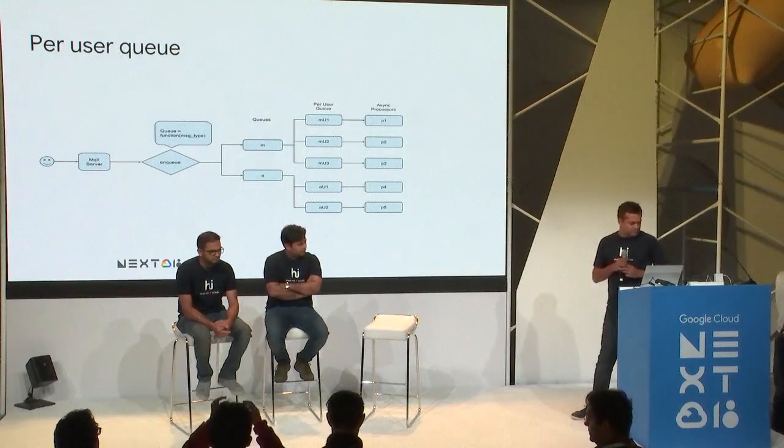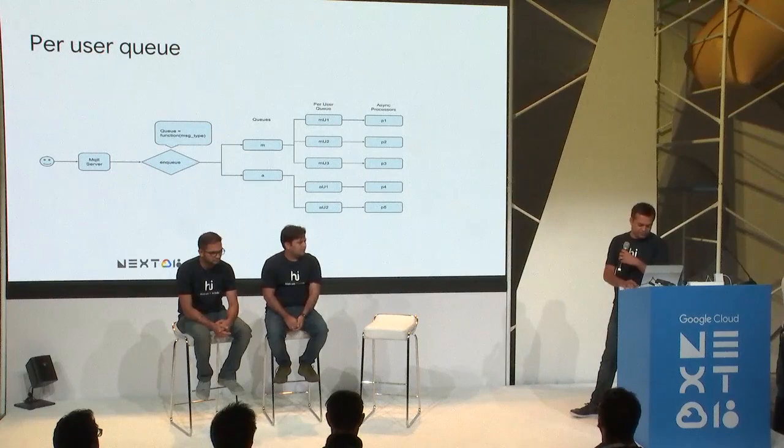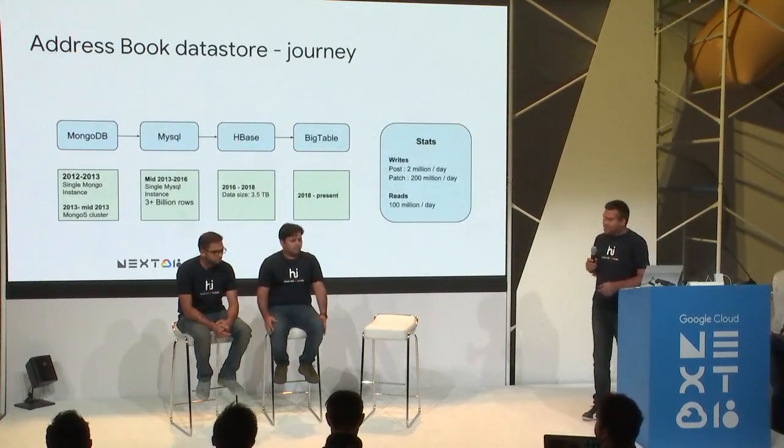So let's move on to the other object, which is the address book. Sorry, I'm getting a bit confused on this.